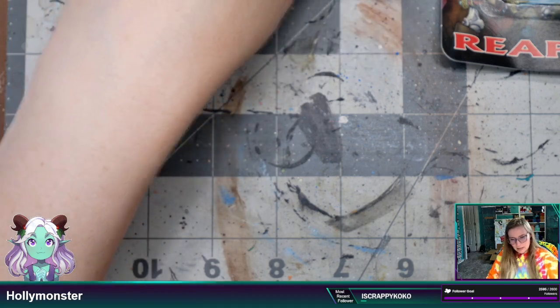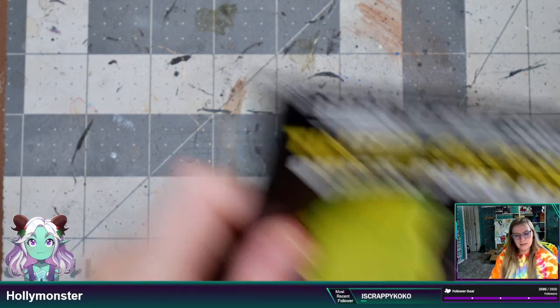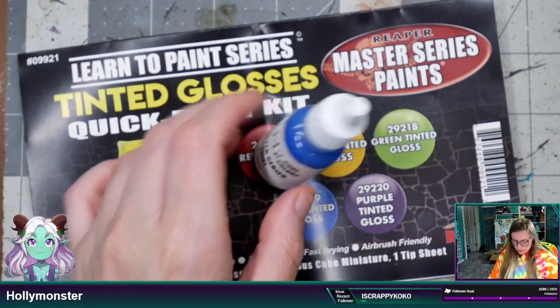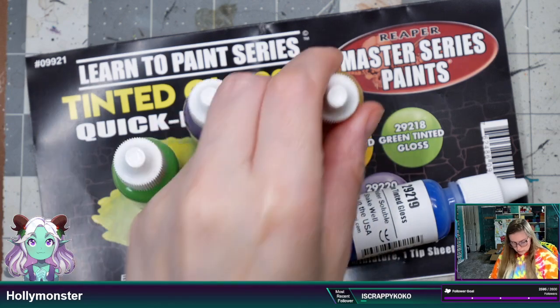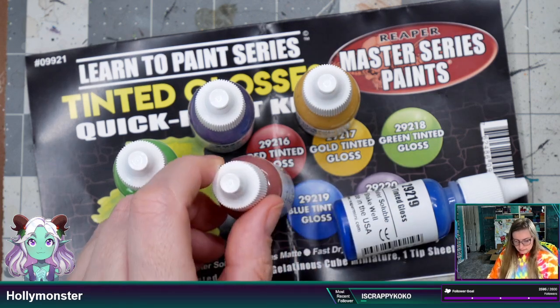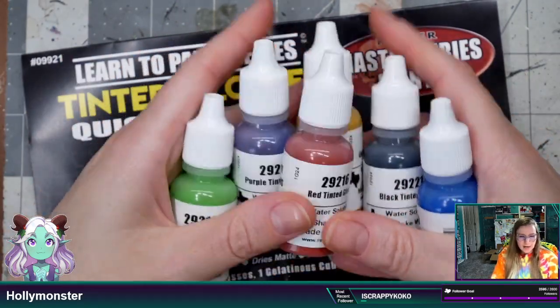And then the paints. So we got the tints or the glosses. Tinted glosses. So blue, purple, green, yellow, red, and black. These are mainly made for clear miniatures, I guess. I can try it out on the gelatinous cube.